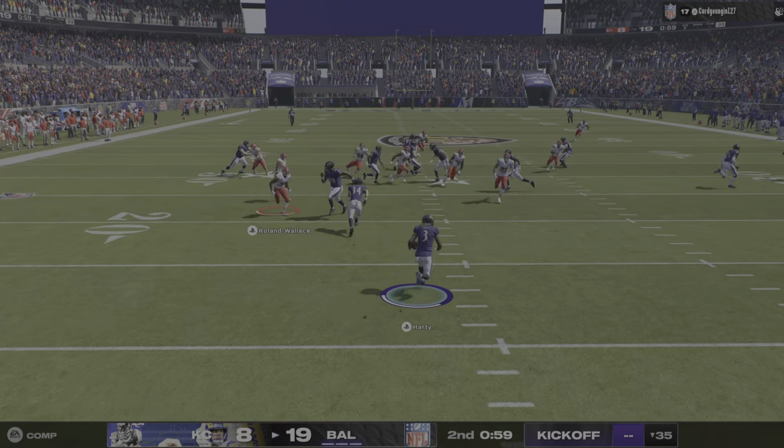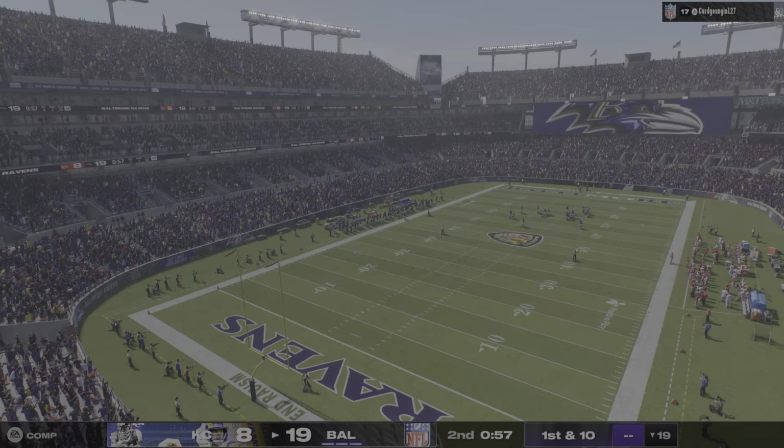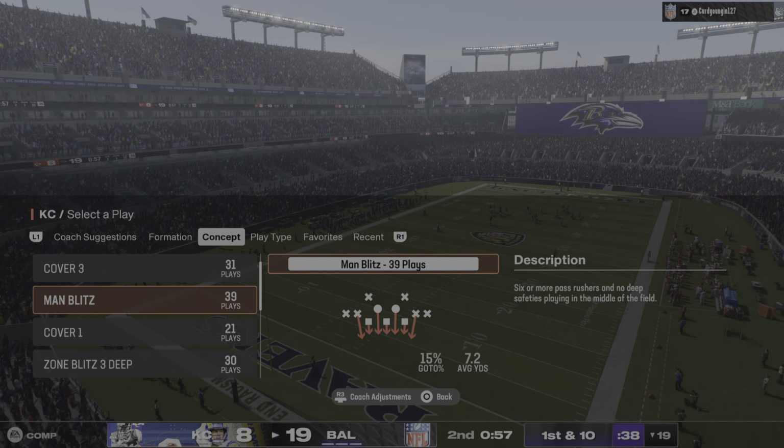They'll elect to bring it out here from the end zone. And only able to get this to the 19, so probably should have opted for the touchback.